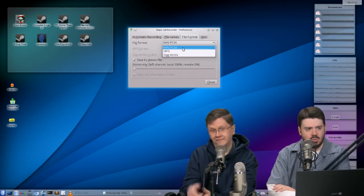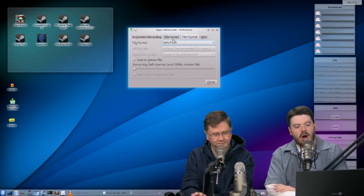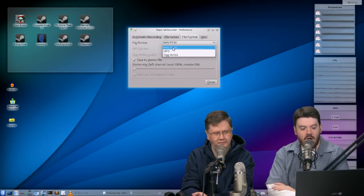The reason why is because, like FLAC or anything else that's not compressed, you're able to do what you need to with it without messing with the sound quality later. And Call Recorder's three options are WAV, MP3, or OGG.